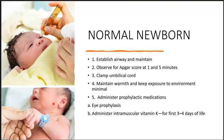You also want to administer prophylactic medication. So there's eye prophylaxis. Usually newborns receive erythromycin eye drops after birth to prevent pink eye in the first month of life, also called ophthalmia neonatorum. We would also need to administer intramuscular vitamin K for the first 3 to 4 days of life. Remember, the newborn is unable to synthesize vitamin K. So we will need to administer IM vitamin K.